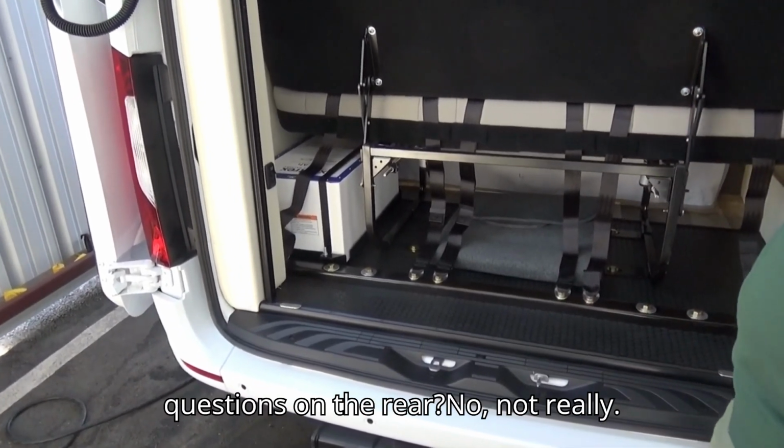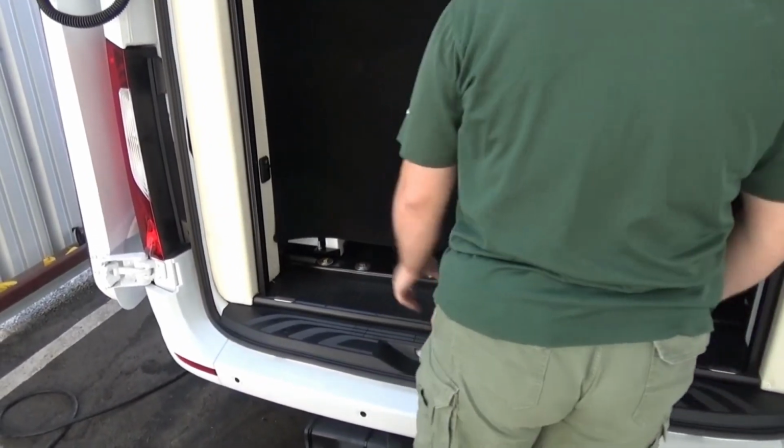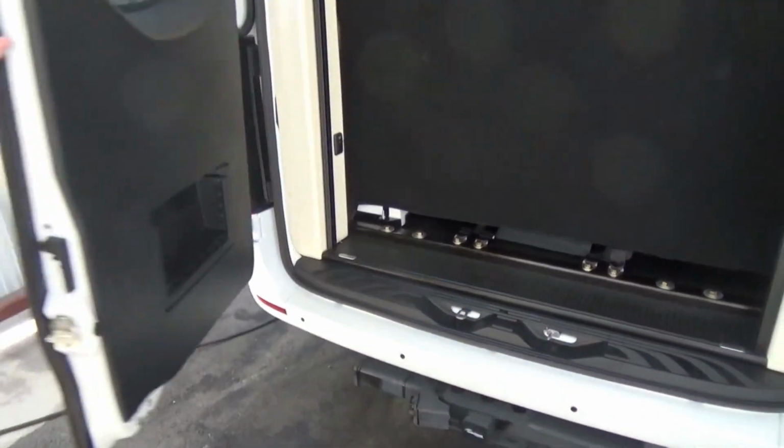Any questions on the rear? No, not really. Yeah, I got it. Always close this driver's side door first. Yes. Passenger side door latches into the driver's side door.